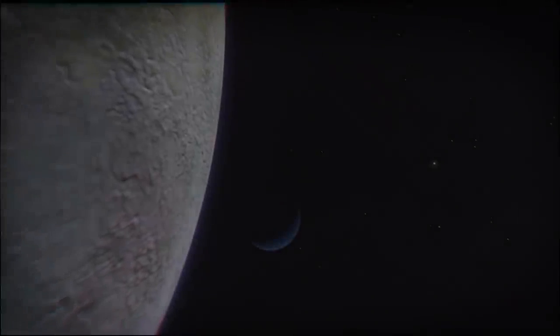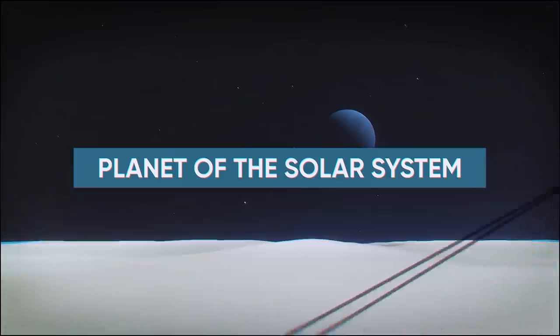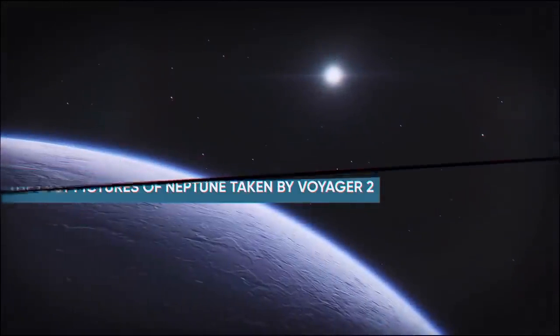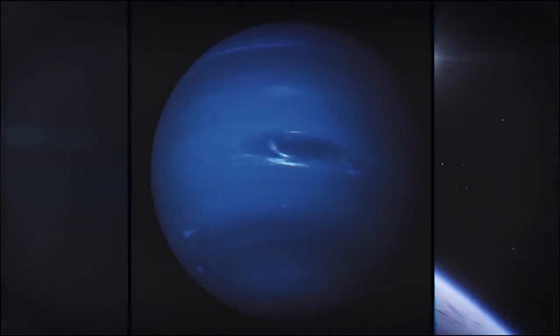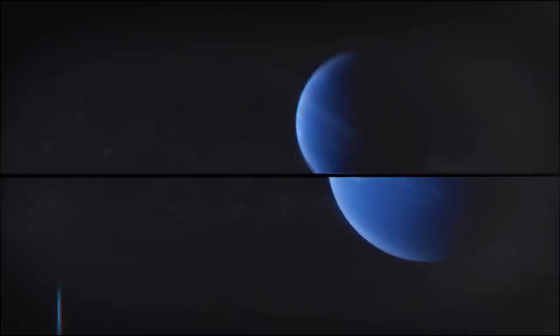This celestial body is 4.5 billion kilometers away from us. To get there by an ordinary rocket would take us about 20 years. However, there was something from the Earth that was able to approach this planet and even take a few photos of it.